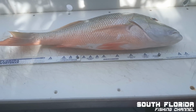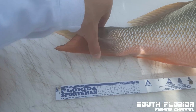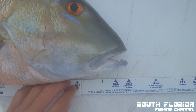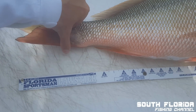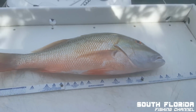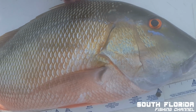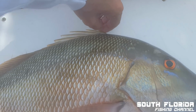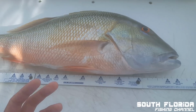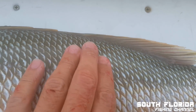All right, let me get the measuring stick. There it is. So if you pinch the tail, oops, this lines up pretty much. So whatever, doesn't matter. 28. Let's just say he's 28 inches. Oh man. Yes! He made today worth it. Just a beast of a fish. Everything about him is beast. I thought he was a shark. He's got a pretty cute little mutton black dot there.